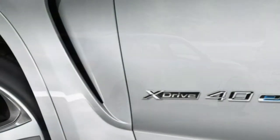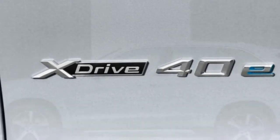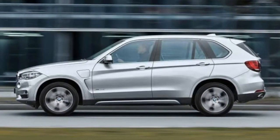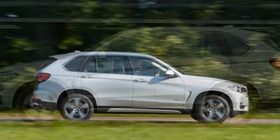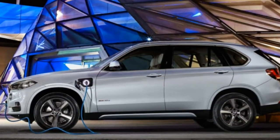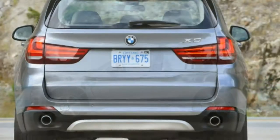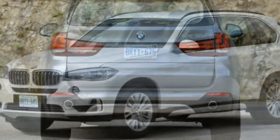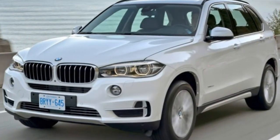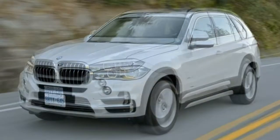A number of engine choices and trim packages ensures buyers will get the right configuration with regards to needs. The X5 engine options include a turbocharged 6-cylinder, 300 horsepower, 300 pound-feet of torque; a diesel 6-cylinder, 255 horsepower, 413 lb-ft; a robust V8, 445 horsepower, 480 lb-ft; and also a plug-in hybrid, 308 horsepower, 332 lb-ft.